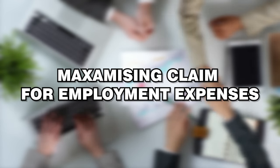Yeah, of course. So let's go through them. As you say, there are 7 here that we're going to talk about. So let's talk about number 1. Number 1 is to make sure that you're maximizing your claims for your employment expenses. You need to make sure you're claiming all allowable employment expenses, items such as your professional subscriptions.